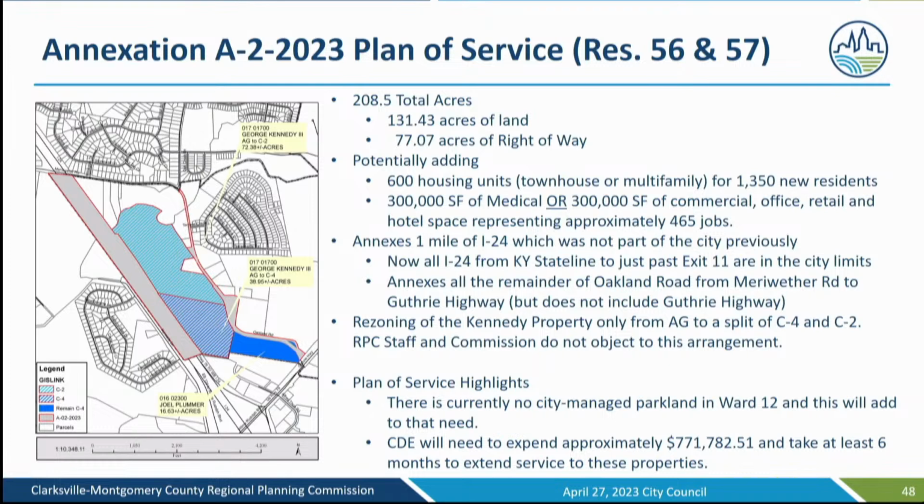Okay, so we have an annexation request this month. This one's just a little larger than the 2 acres last month. Let me get my details up here. Okay. This is 208.5 acres. Of that, I believe it says in the resolution, 131 of it is land and 77 acres is right of way. The land in question are those 3 parcels, or 3 areas, I should say, in blue.